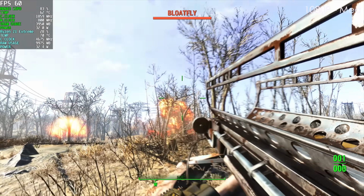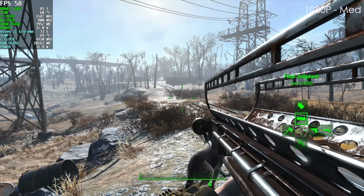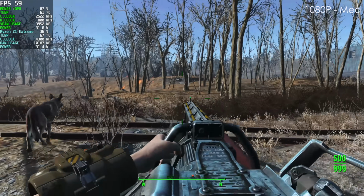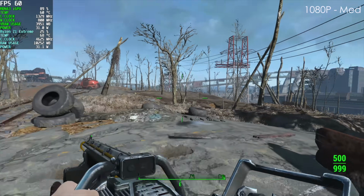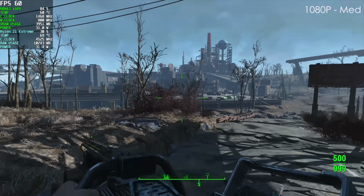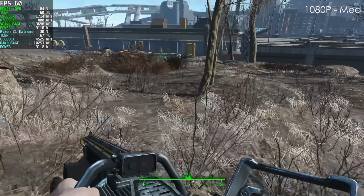Quick nuke test, those explosions can really take a toll on these iGPUs. And right after that, just kind of swinging around, got that dip down to 58. But so far, it's holding pretty steady here at 1080p medium. Got that higher TDP going. We do not have to worry about battery life right now because we're plugged into wall power.